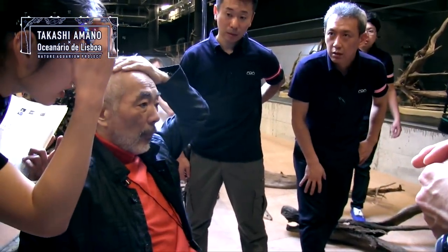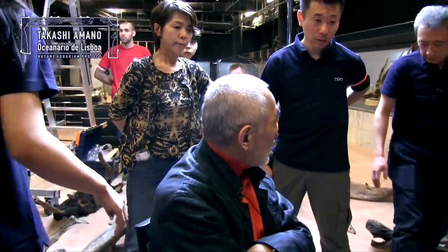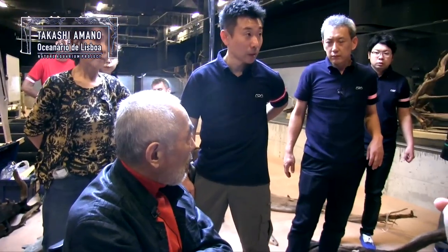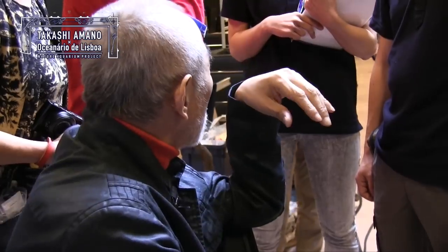Then, one problem arose. The prepared wires were thinner than expected, and they don't have enough strength to secure large driftwood. We had to suspend the work for this trouble. It was a huge loss of time.